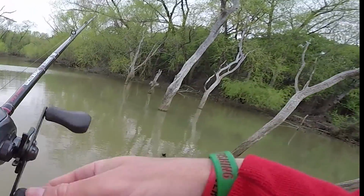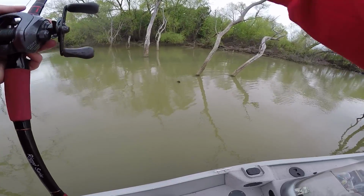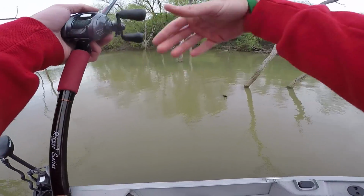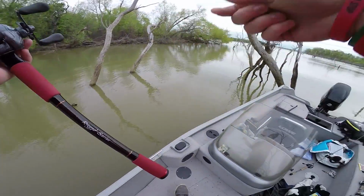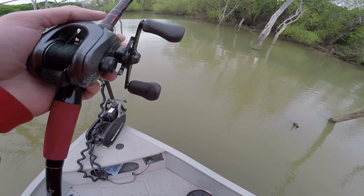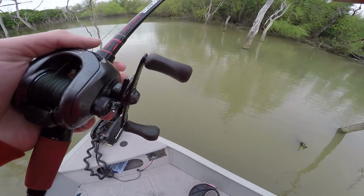Oh, dude, did not see that. I cast it on top of him. I thought it was like a mushroom on the side of the thing, and my line was over it. I was shaking it to get the line off of what I thought was the mushroom, and it was right on top of him. Yeah, it was either a hawk or an owl. It looked like an owl. I was like, damn, get off there.